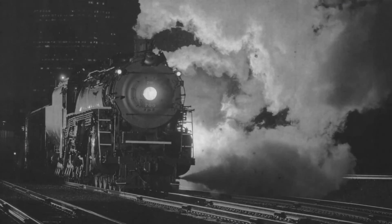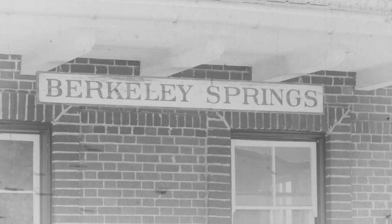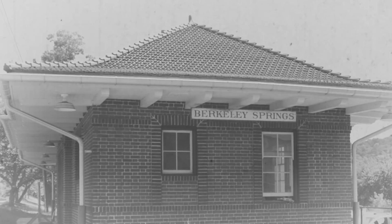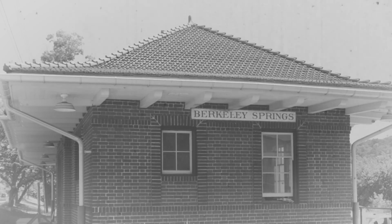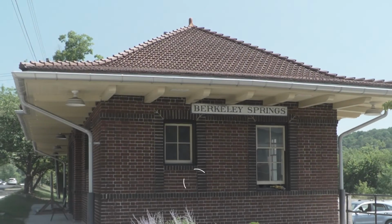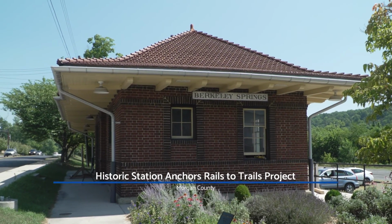The last passenger train departed the station at Berkeley Springs nearly a century ago, and while the Baltimore and Ohio Railroad continued to haul freight up the line for several more decades, as traffic declined, this section of the railroad was eventually abandoned. But soon it will begin a second life as a Rails to Trails project.